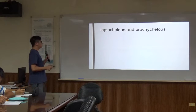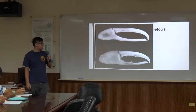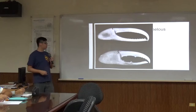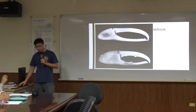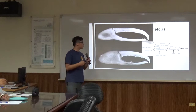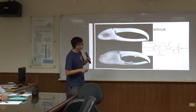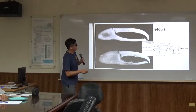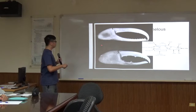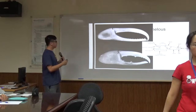Let's talk about leptochelous and brachychelous. This is a picture. Above is leptochelous and under is brachychelous. And the most scientific appearance difference is the Venus, this place. And you can see the leptochelous Venus is shorter than the brachychelous Venus.